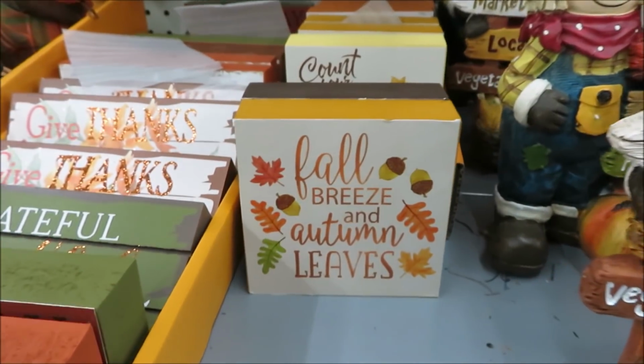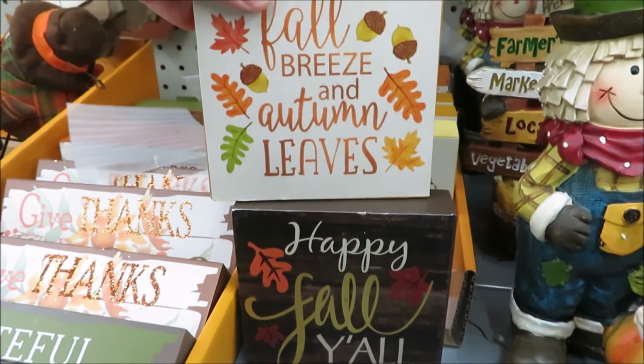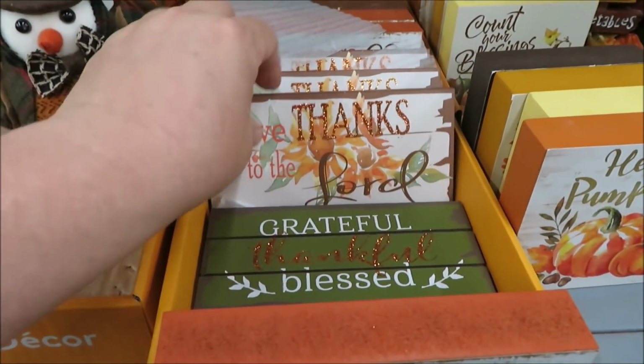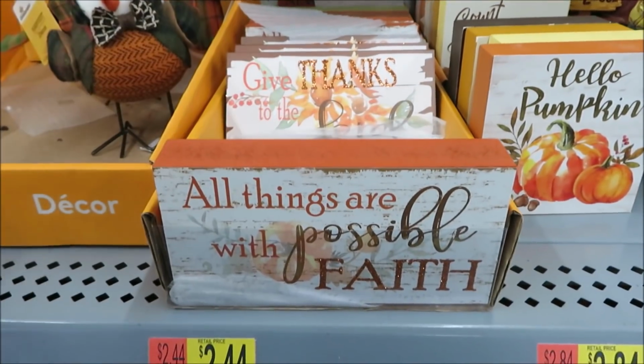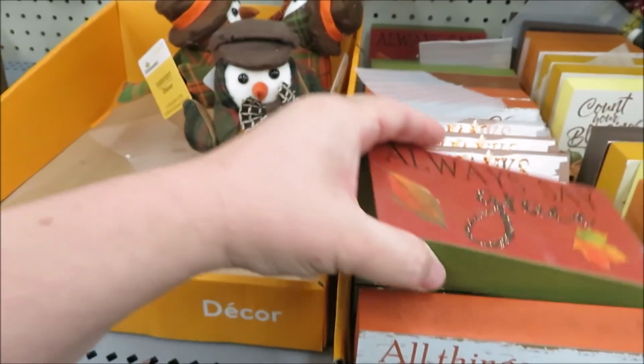These little square signs are the perfect size for tiered trays. They have 4 other versions in rectangles. This one in Give Thanks to the Lord, Grateful, Thankful, and Blessed with a little bit of copper. This one, All Things Are Possible with Faith, and Always Say Grace.